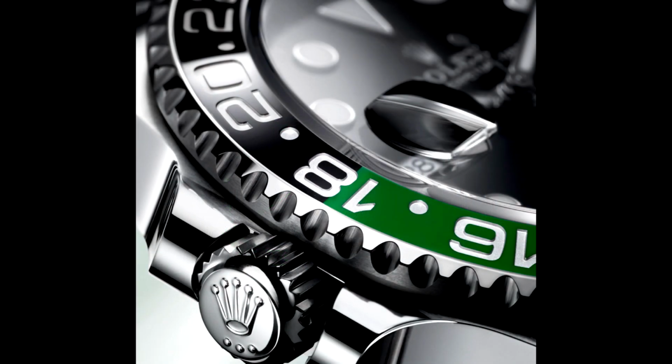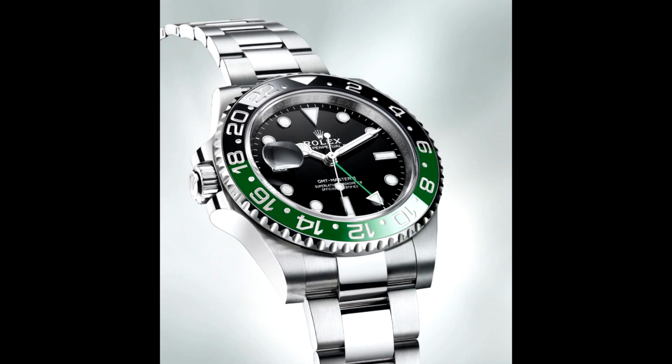The movement that powers this watch is the in-house 3285 movement, which was developed in 2018 and now is a standard GMT choice with 28,800 beats per hour, 70-hour power reserve, shock-resistant Parachrom hairspring, and Paraflex shock absorbers. The move of the crown seems to have no impact on the chronometer standards, as Rolex still says that the movement is guaranteed to plus or minus 2 seconds per day.